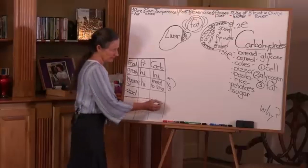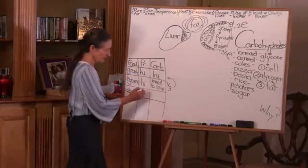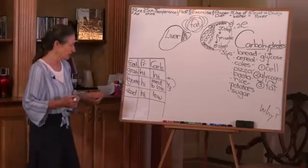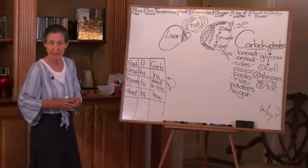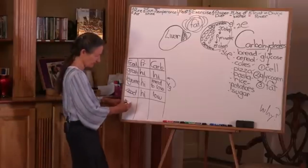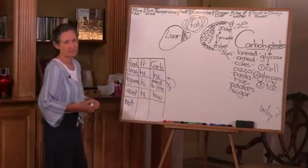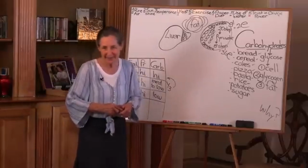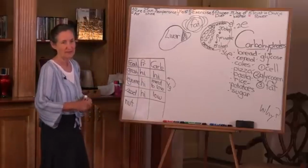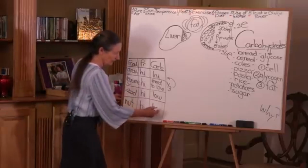What about seed? You've got pumpkin seed, sesame seed, sunflower seed, chia seed, flaxseed or linseed. These seeds are high in protein, but they are quite low in carbohydrate. So God said, behold, I've given you every herb-bearing seed which is upon the face of the earth, and every tree in which is the fruit of a tree yielding seed. What's a fruit-bearing seed? There's your nut. All your nuts come from the fruit of the tree. And we've got pecan, walnuts, cashew, Brazil, hazelnut, almond, so many nuts. And the nuts are high in protein, but quite low in carbohydrate.